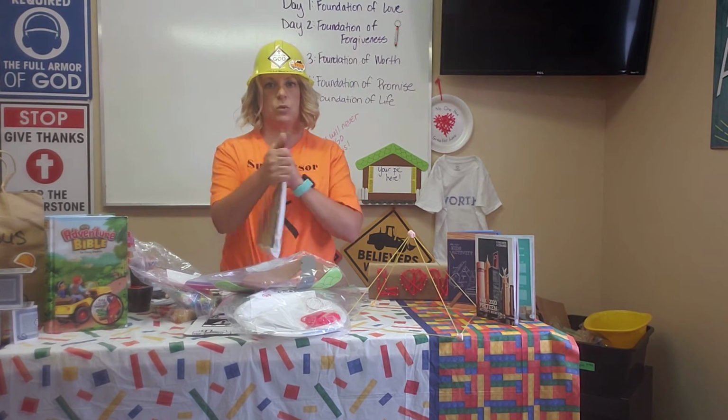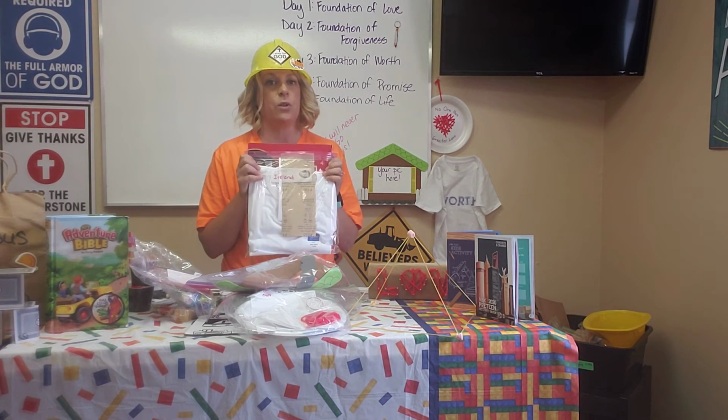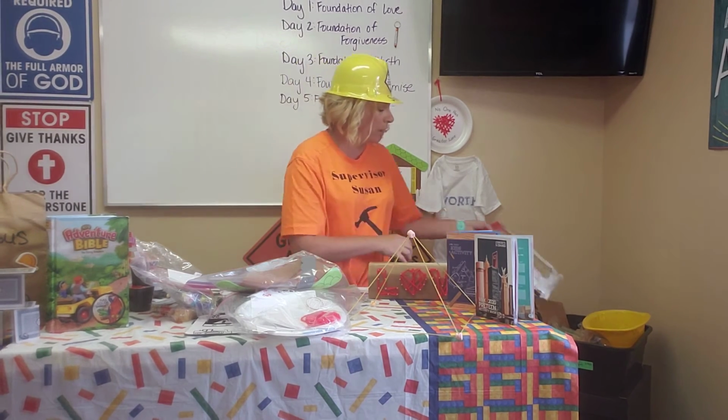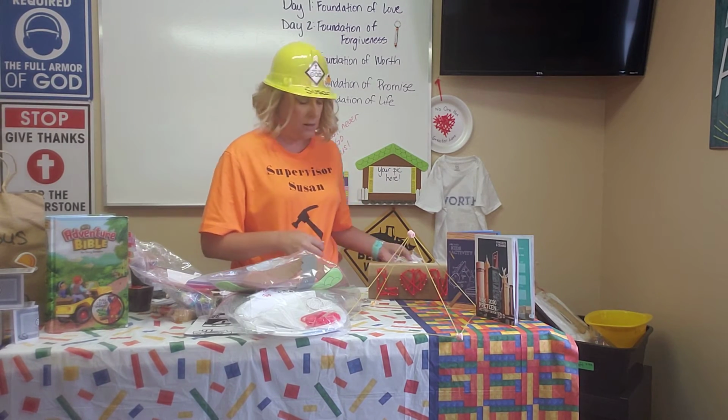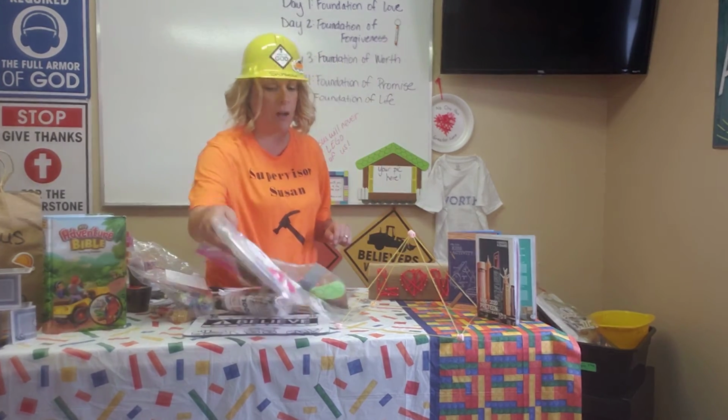You're going to get something like this. It's really stiff and it has a t-shirt in it. That is for day 3, Foundation of Worth. And the other kids that day get this craft.